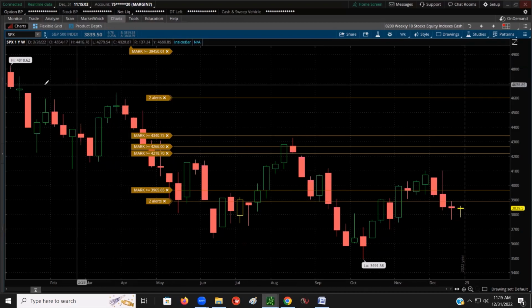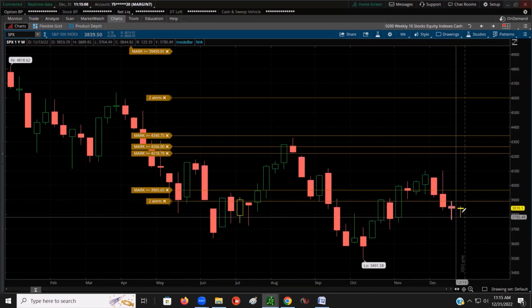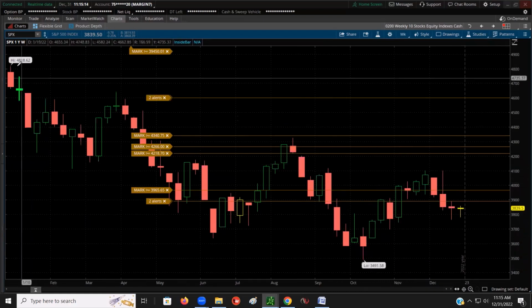Okay, now we're looking here at the 1-year chart. The beginning of the year was here. That was the high. And the end of the year, we closed here. So we closed above the low and much further away from the high.